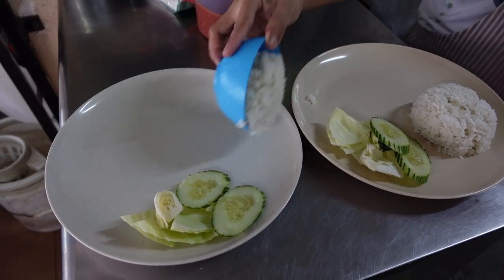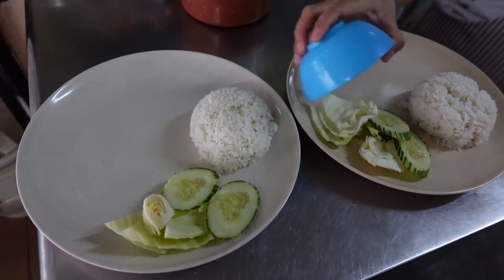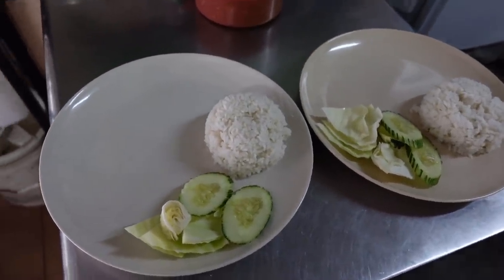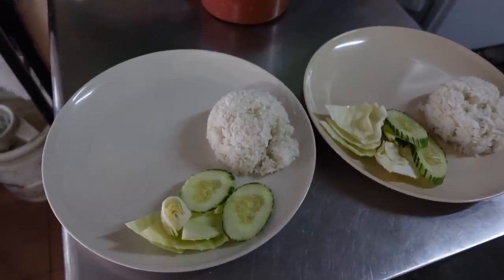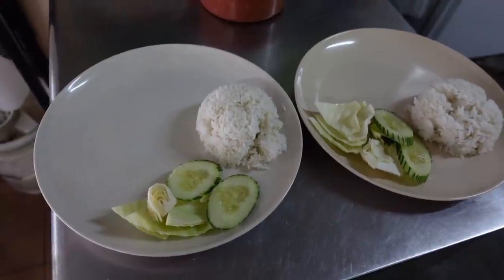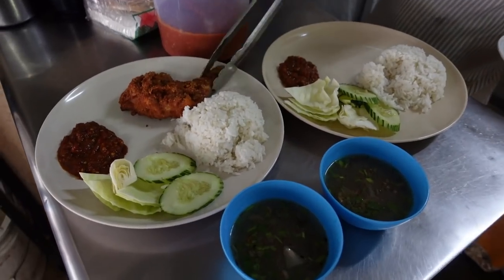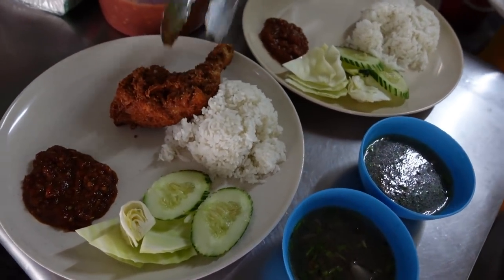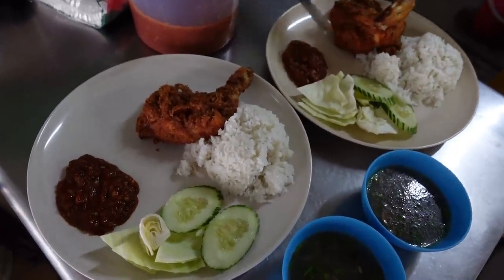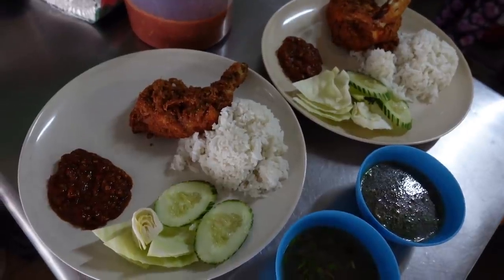Okay, she's starting to put in all the ingredients, combining the ingredients into a serving plate. I have requested them to show one plate with drumstick and one plate with chicken wing, because these are the two that I always order. And I'll tell you why later. Ooh. And then now we are only waiting for the tofu and tempeh.